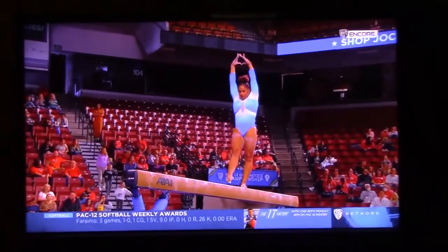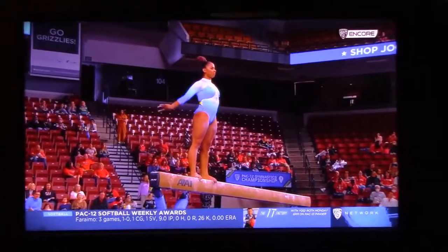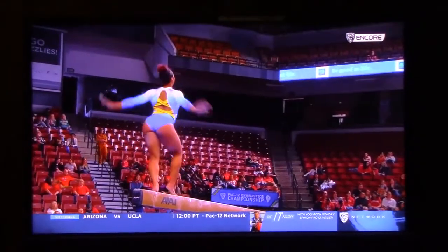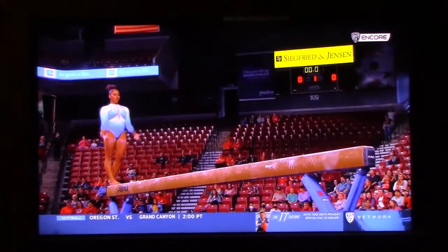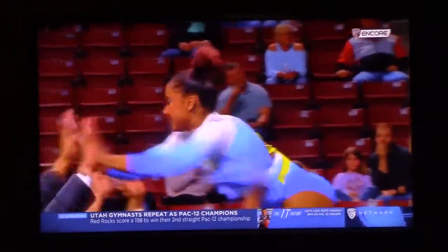Next up is her side somi. Oh, little lean back. Wow, great save. That could have been a major wobble. Those side elements are challenging because if your heels drop down, it's very easy to lean back. And she wraps this routine up with a difficult dismount, like we saw Kyla Bryant, the double flip, and a great landing.